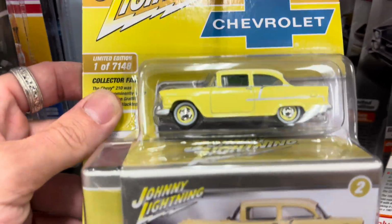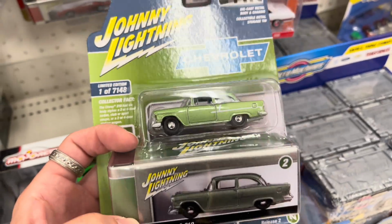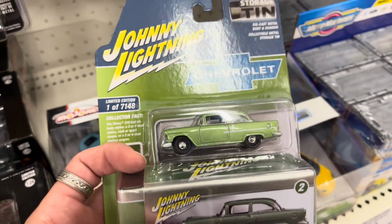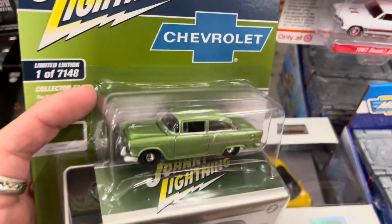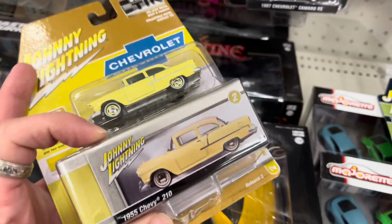There are the new tins. We did see one of these at another Target. So we have the new tins. We did see this little Chevy C210 somewhere. Gonna have to be very careful. We know these are real sneaky with the chase cars.